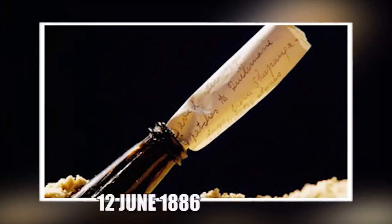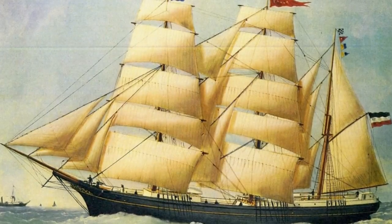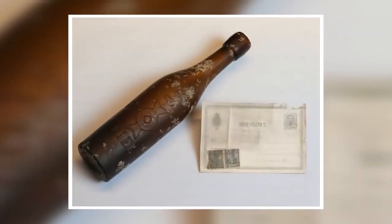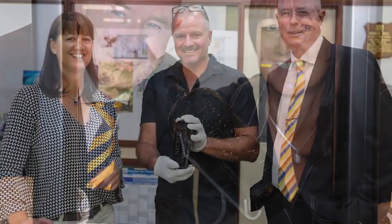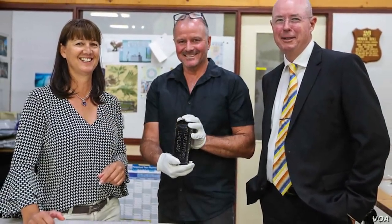The message was dated June 12, 1886, and it was handwritten with the name of a ship, Paula. It had been jettisoned from a German ship as part of an experiment with the German Naval Observatory. The message said to contact the German consulate upon finding the note. The Illmans weren't convinced that the message in the bottle was not a hoax, but they researched the bottle, then took it to the Western Australian Museum experts.